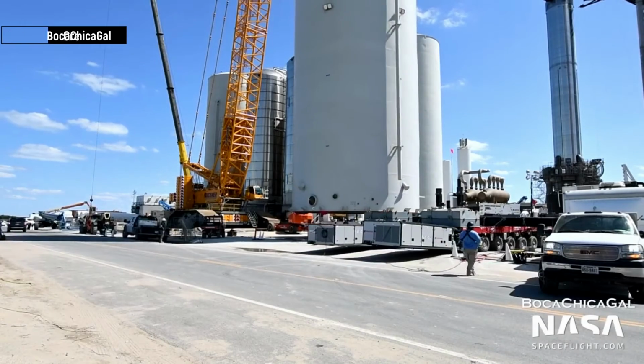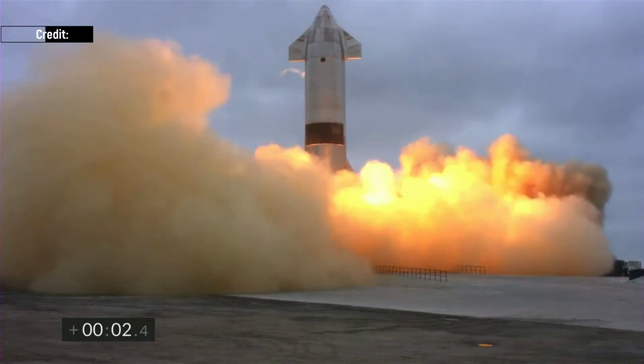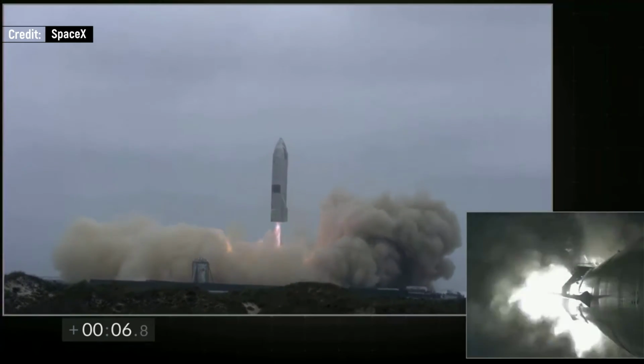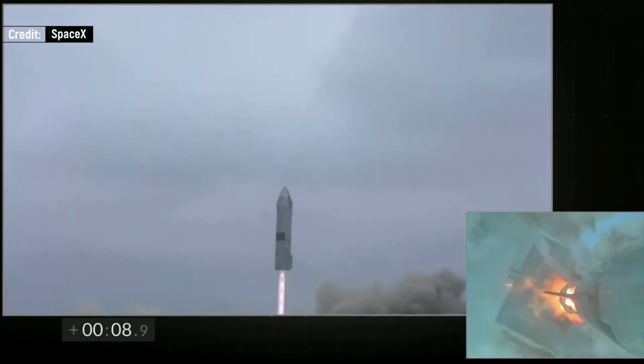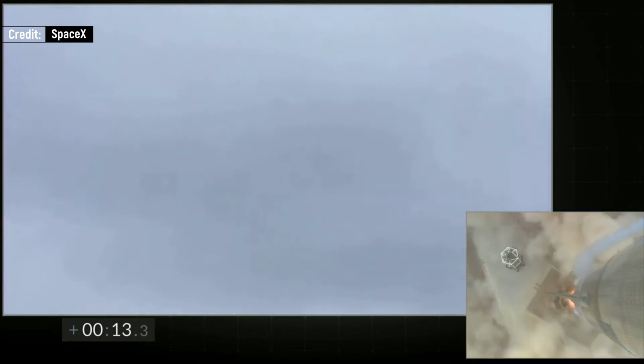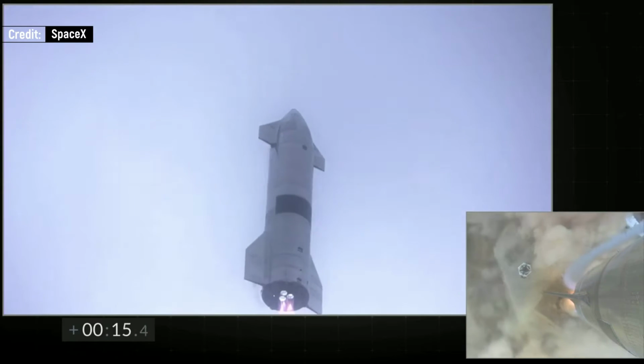How do the locals feel about Starbase? Boca Chica, Texas went from being a small town in South Texas to a massive launch facility for the future most powerful rocket in the world. You would think that a lot of residents would not be a fan, but you would be mistaken. While a small majority have expressed their displeasure, the overwhelming amount of locals are extremely happy.